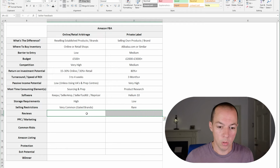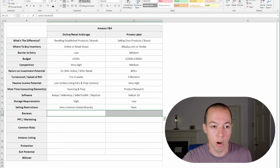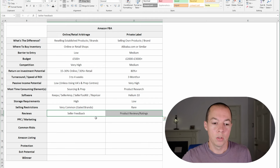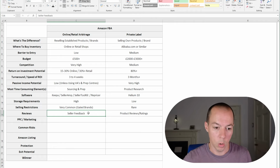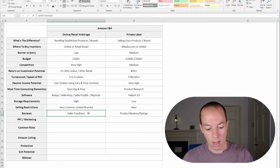We then have reviews, and this is something that's covered a lot in the private label business, but it's also important in arbitrage as well, but in a slightly different way. So with arbitrage, it's all about seller feedback. So if you've got a listing with 10 or 20 sellers in there, Amazon, as part of their algorithm, will award the buy box to the seller that ticks the most boxes. Now, whether that's the amount of inventory they've got in stock or their price point or how much seller feedback they've got. So it's very important to have good seller feedback.